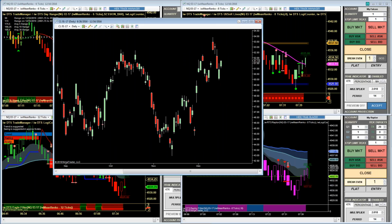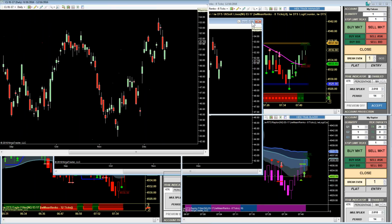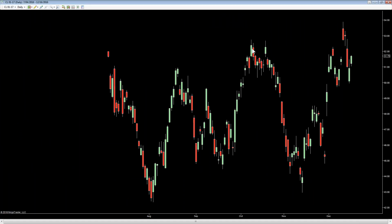Now, it doesn't seem that long ago that crude oil would typically range between about 85 and 105 a barrel. When crude got to $85, you could anticipate that it was going to rally, and when it got to 105, you could anticipate that prices were going to decline a little bit. Now, we're making a little bit of a range, but currently it seems to be somewhere between, well, I'm going to say 45 to 55 range.